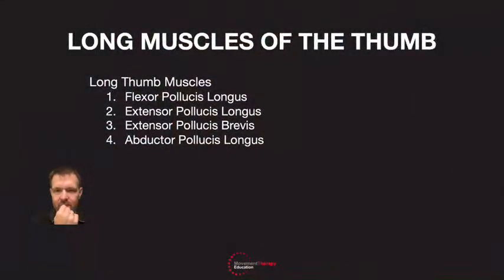Right, let's get going. So we finished off looking at the extensors of the wrist. So extensor carpi ulnaris, I think that's where we finished. So we're going to have a look at the long muscles of the thumb, so the muscles that originate in the forearm. And then once we've done that, we'll then look at the intrinsic muscles of the hand. And especially if you've done manual therapy stuff before, you would have heard of the thenar eminence and the hypothenar eminence. So what muscles make up those bulky areas of the hand.